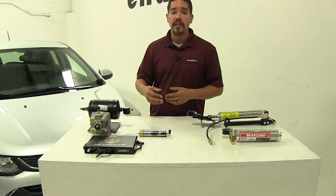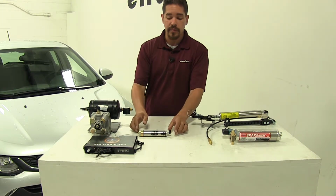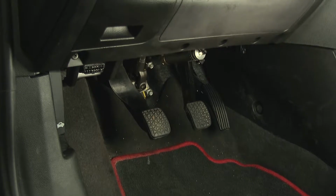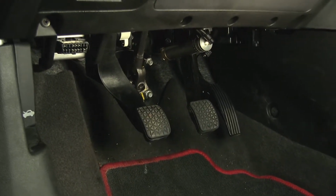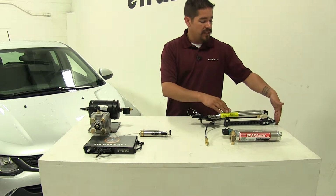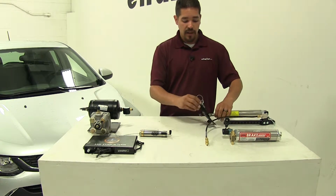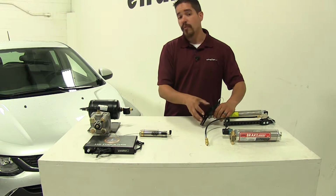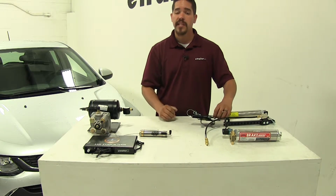Just keep in mind that our Sonic is a small car and underneath the dash there's not a lot of room. Our actuator needs to mount directly on the brake pedal arm, so there is very limited space down there. However, with our Brakemaster, the actuator on the back here mounts toward the seat on a bracket, whereas the claw here clamps around the brake pedal itself, so we're not going to have to worry about those space limitations.